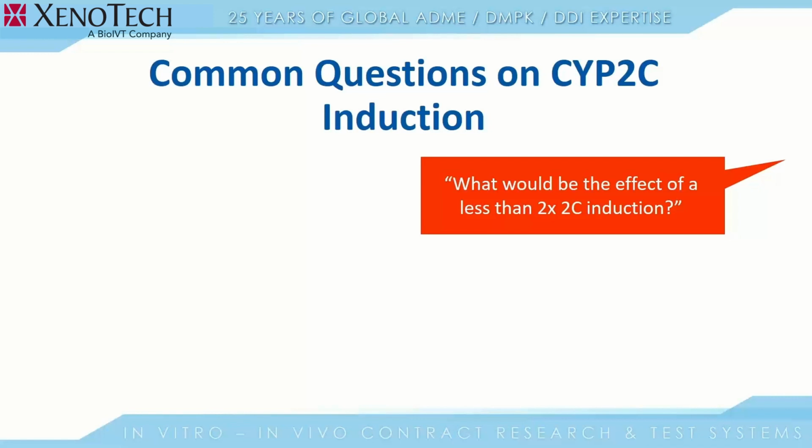This is kind of a tricky question, and really exemplifies why induction at face value seems really simple. You just treat cells and look at the outcome, but it can become very complex when trying to discuss and interpret the data that we have at the end. So it's case by case, donor by donor, and looking at the big picture again. We would look at each donor and see if there was a concentration dependent increase. Maybe one donor has greater than 2 while the other one doesn't, but you might still see a concentration dependent increase. It just doesn't go above 2-fold.